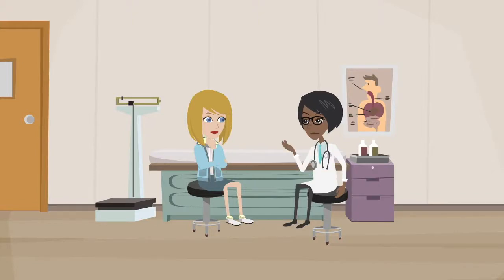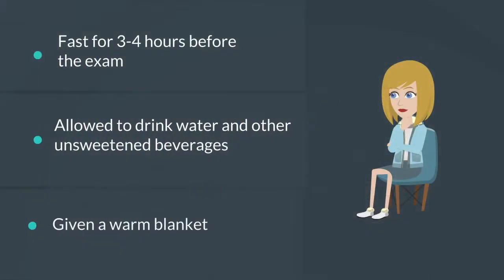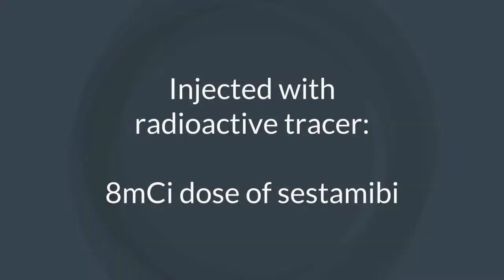When a patient comes in for her MBI, what can she expect? She is asked to fast for 3 to 4 hours before the exam. She is allowed to drink water and other unsweetened beverages, such as coffee. She's given a warm blanket to improve circulation for the exam. As this is a nuclear imaging technique, patients are injected with an 8 millicurie dose of sestamibi, which is a radioactive tracer. The tracer collects in areas of high activity, such as tumors, which give off gamma rays that are imaged by the MBI system.